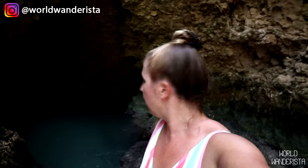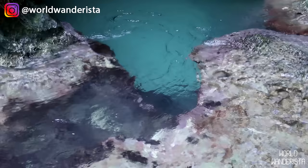Truly an amazing place. No one else is here, even though it is actually at the property of a hotel. None of the guests are here and this is such a great place to take pictures. So relaxing. I can imagine myself swimming here in the morning, but no one's here. The water has such a nice temperature.